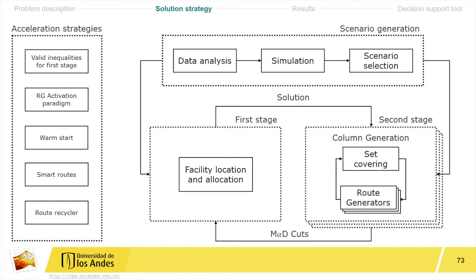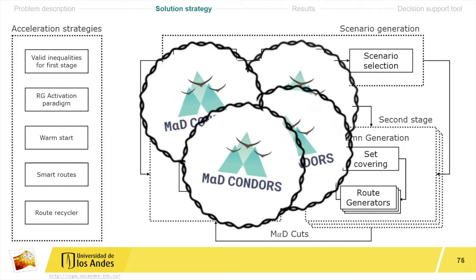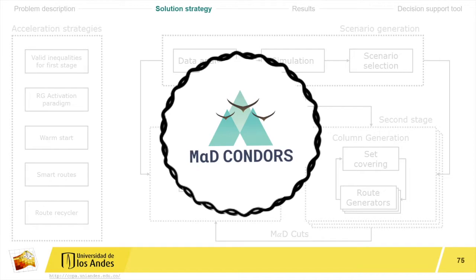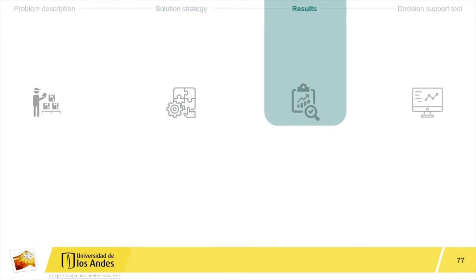This is the big picture of our solution strategy. Many contributions can be found all over, but our main contribution is to articulate all these elements into one complete solution scheme. After discussing our solution strategy, we will present our results.